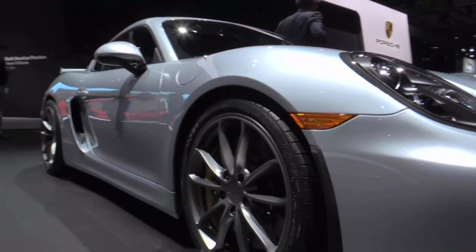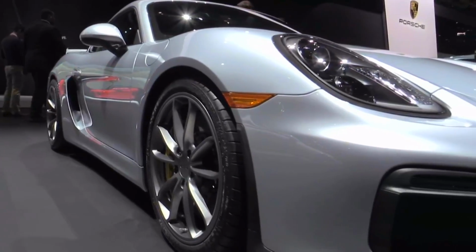We were just showing, I think, it might have been a GT3. Can we go back to that shot real quick, Kevin? That's actually the Cayman GT4. Is it really? Yeah. Wow, that's beautiful.